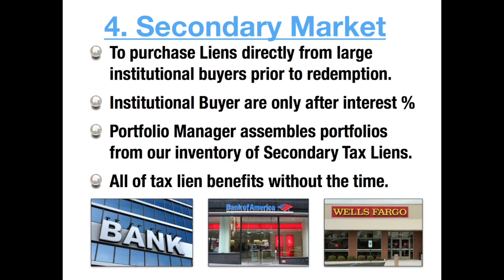Now, the way the system works is different from other systems out there, and it's something you can do with us. You can't do it in very many places, though. But the idea is this: we have a portfolio manager that we work with. And this portfolio manager puts together portfolios for us from an inventory of secondary tax liens. When we let him know what we want, he searches through the entire inventory to find those tax liens that best fit that need. So you can select a number of different types of liens depending on what's important to us.